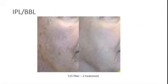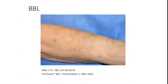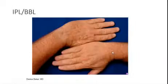This is just BBL, another patient after BBL, IPL on the face. This is what you can expect after a couple of treatments, usually a month apart. Décolletés: we all do a lot of breast surgery, so after you do your breast surgery, it's nice to clean up the décolleté. And if you look at some of the texture changes before and after here, you definitely get some texture improvement with these light devices.